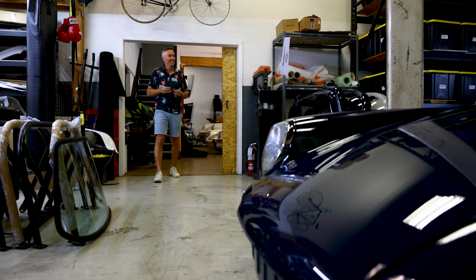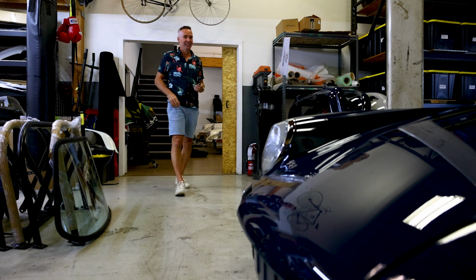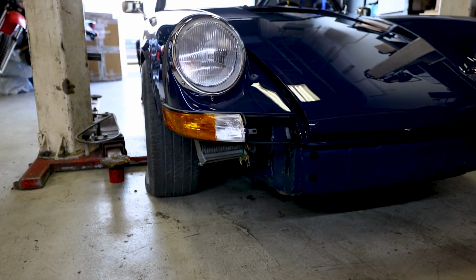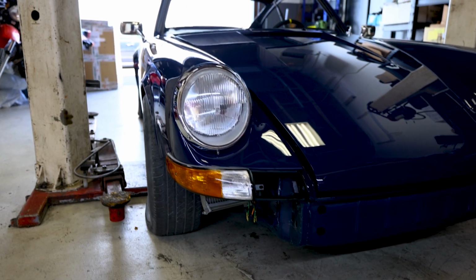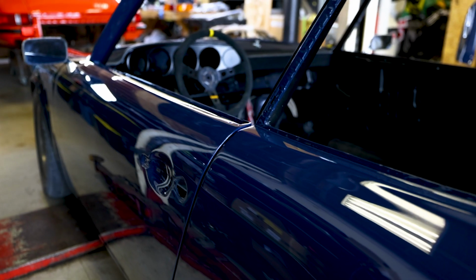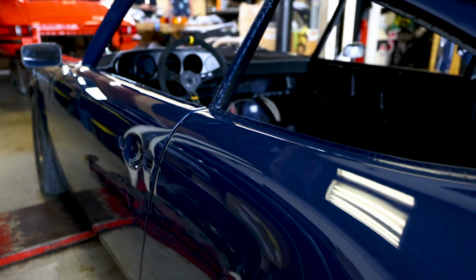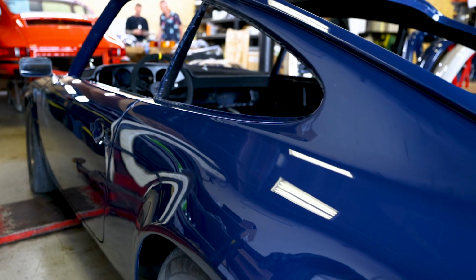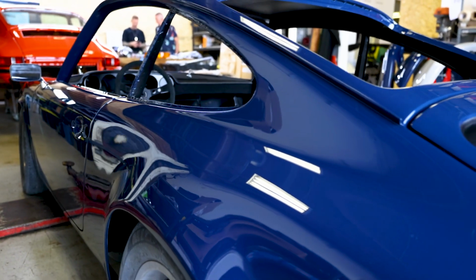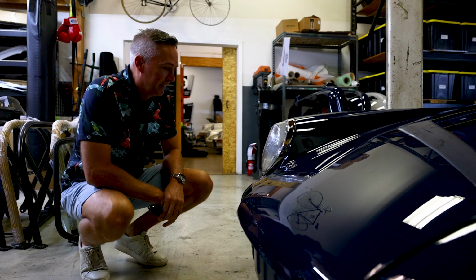Oh, yes. Oh, the color. Damn, this looks awesome. Oh my God, that paint. Pete, you've outdone yourself. This looks amazing. I'm in love.